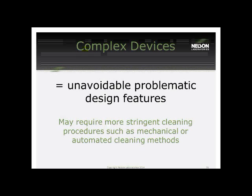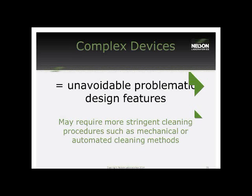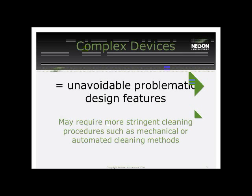Complex devices give us a lot of unavoidable problematic design features. But as we know, we have developed very complex devices because of our need for surgical procedures. But we just have to keep in mind that these devices may require more stringent cleaning procedures, such as mechanical or automated cleaning methods.